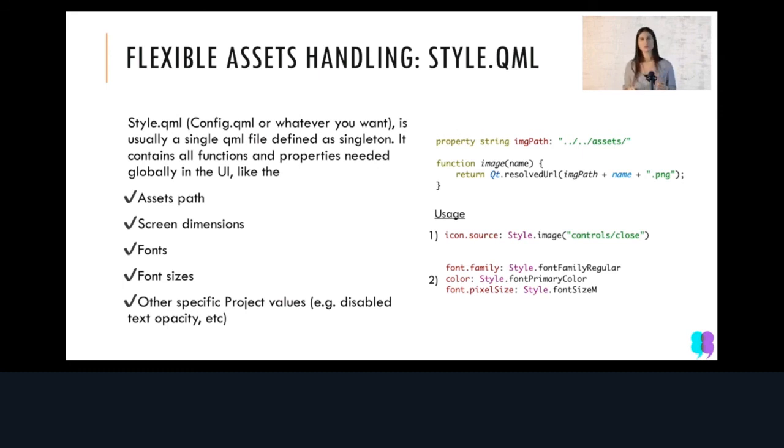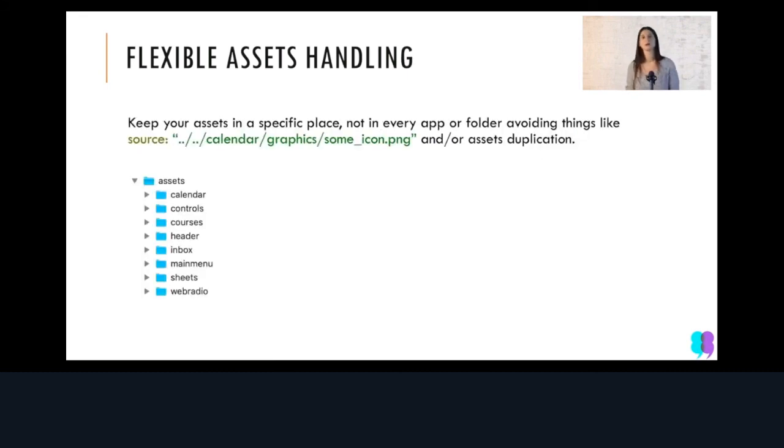Its usage inside the QML code could be like the first one you see in the usage section. So icon source can be used like style.image, having the name of the image inside it. In this case, that means it will use the close.png from the controls folder inside the assets folder in the structure we just saw.